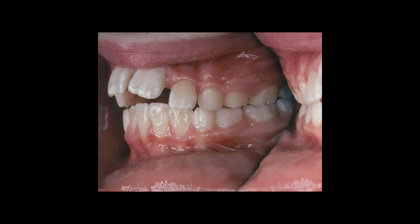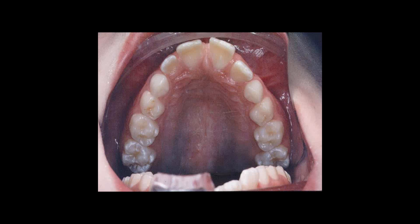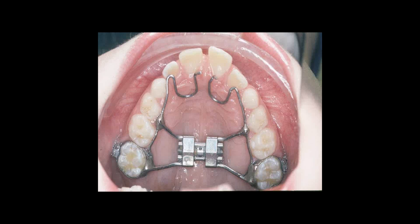This is the lower jaw, which is not as badly affected, obviously, as the top jaw because of where that finger is lying and the sucking habit. So we've given her an appliance called a Hyrax, and this Hyrax is going to expand the jaw to eliminate the crossbite and make more room for the teeth.